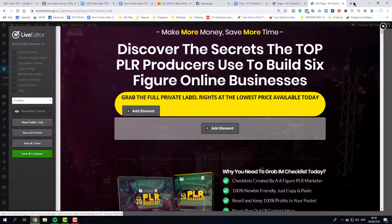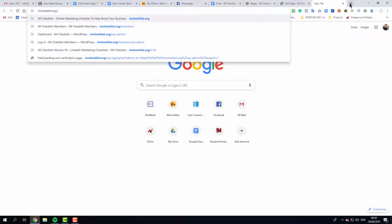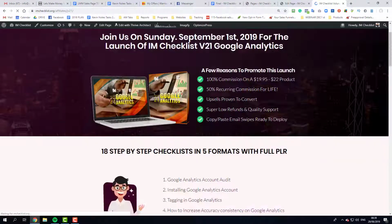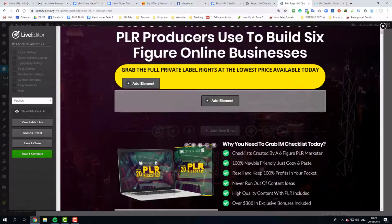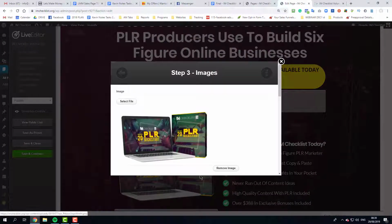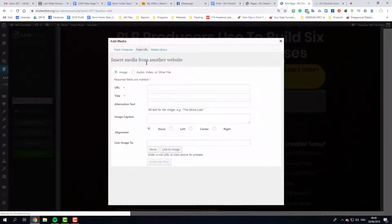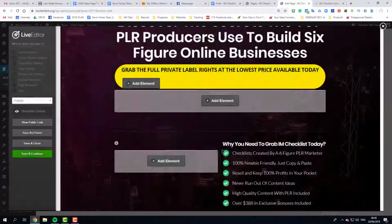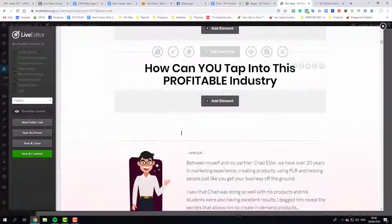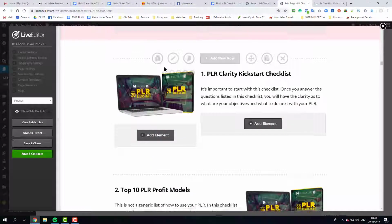So the first thing I would like to do is put in the images for checklist JV21, so I can get an idea for the colors. So I'm just going to copy the image location and change this one here. So remove the image from the URL and paste. Okay, and I can do the exact same here for all of these. So for this image here and this image here.